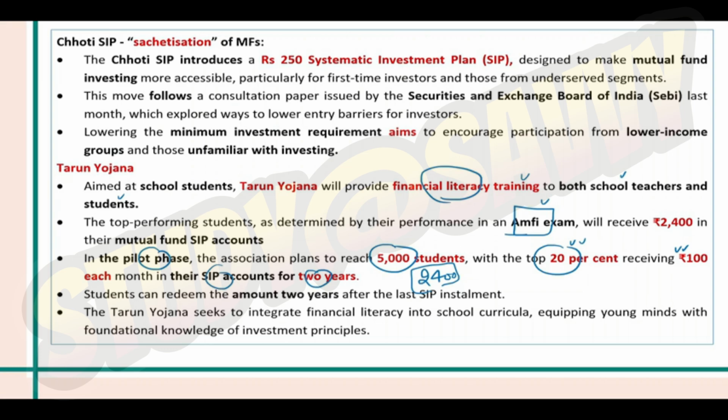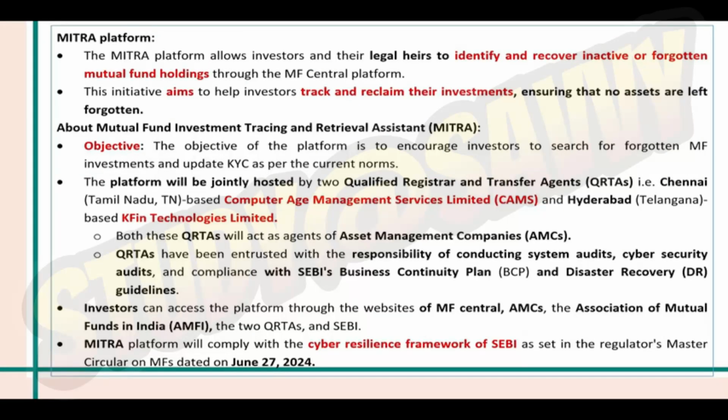Now, Choti SIP introduces a 250 SIP plan, which is aimed at first-time investors and people from underserved segments who want to make mutual fund investments. Okay, those who want to invest in mutual funds, this is for them. Mitra platform stands for Mutual Fund Investment Tracing and Retrieval Assistant. This is a platform which aims to identify and recover inactive and forgotten mutual fund holdings. So the investors who have forgotten their mutual fund holdings or mutual fund portfolios, they can identify that and recover that.